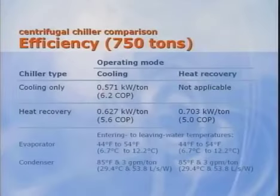The slide shows a quick example of what was presented on the previous graph. Here, two chiller selections are shown. One selected for cooling only and another selected for heat recovery with 105 degree leaving water. The same compressor and shells were used on both of these selections, only the impeller size was allowed to change. In this case, a cooling only chiller was selected with a COP of 6.2.